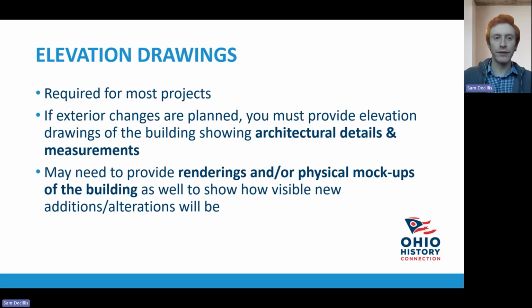Elevation drawings, I'm just going to touch on briefly. These are required for most projects. If exterior changes are being planned, you must provide elevation drawings of the building showing architectural details and measurements. In addition, you may be required to provide renderings and/or physical mock-ups of the building to show how visible new additions or alterations may be.